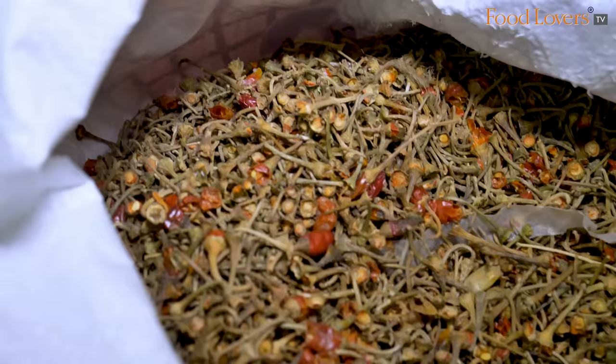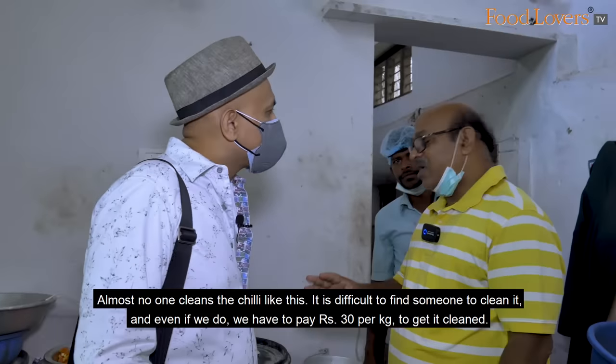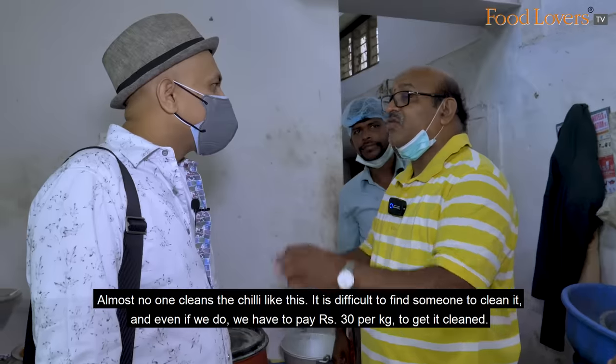This sack is all the waste, not just the top, the crown of the chilli, but also the other waste that comes in. Almost all, nobody cleans it like this. You can't find people who clean it. To get it cleaned, you have to pay 30 rupees for one kg.